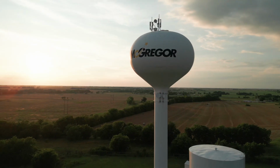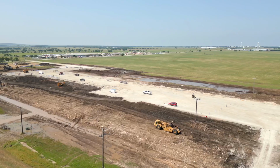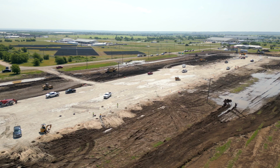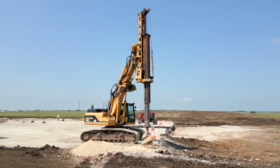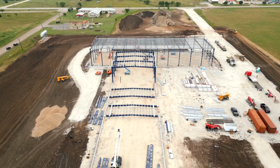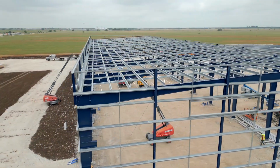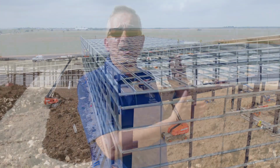Back in April, we signed an agreement with the city to begin work on this piece of land. It didn't take long for us to mobilize a lot of equipment. And so we have been providing reports on what's happening out here. Recently, we saw the completion of the steel being installed on the first half of our assembly line.